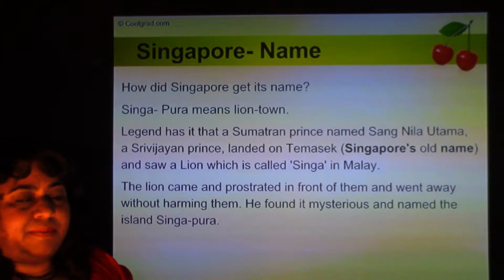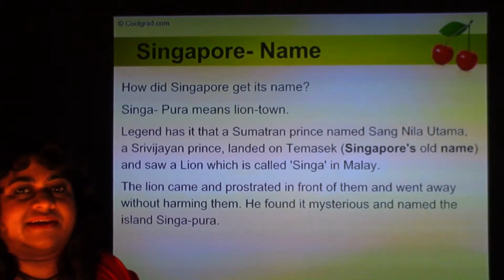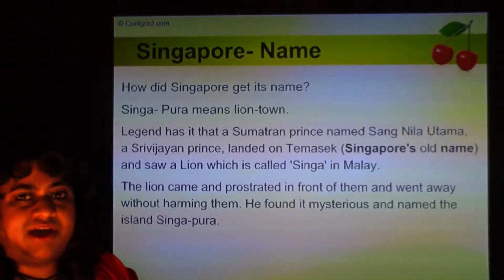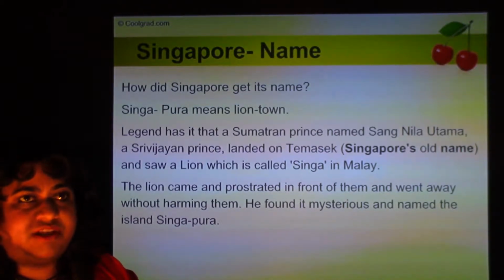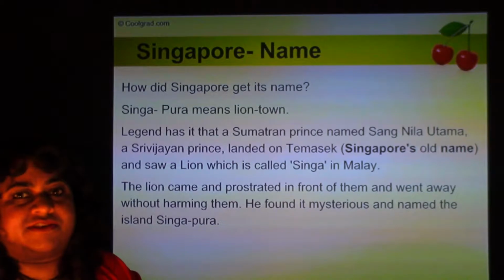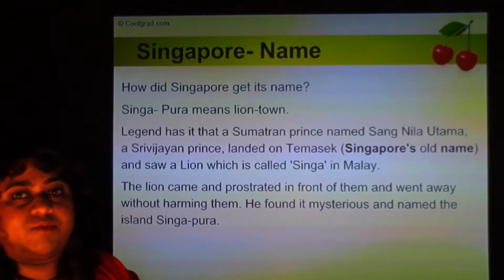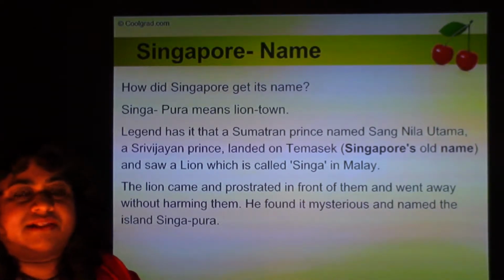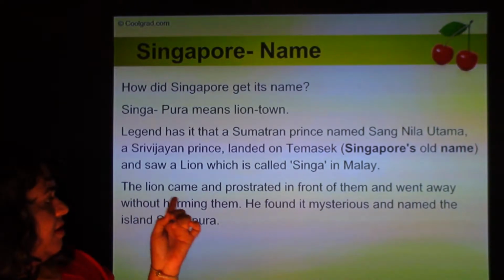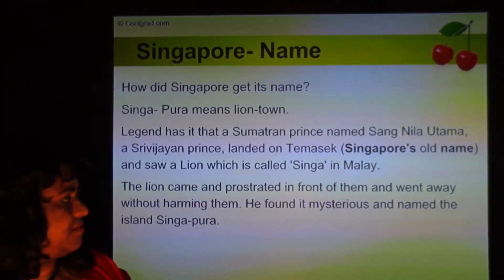I believe it was a strange encounter. The lion just prostrated at his feet and walked away, and he thought it was very strange, and he called this land Singapura. But a lot of people think there's hardly any lions, probably no lion at all in Singapore, so what he saw must have been a tiger. We don't really know. But he thought it was a lion, and he called it Singapura, Lion Town. So that's how Singapore gets its name.